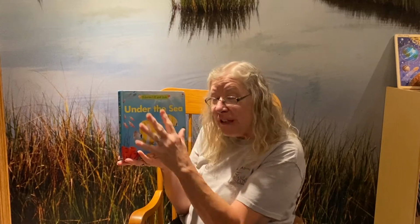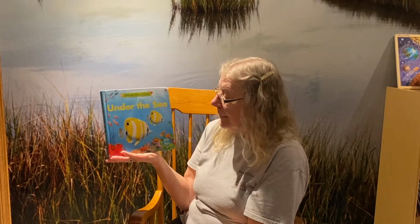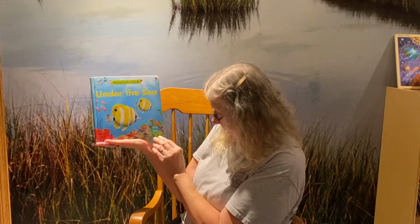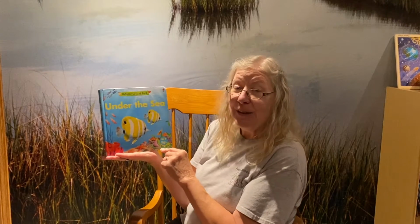We're going to do some more reading about creatures that live in the ocean. And this one is called Under the Sea. And sea is another word for ocean, kind of like beach. So this is a special book. This is an Usborne Lift and Look.